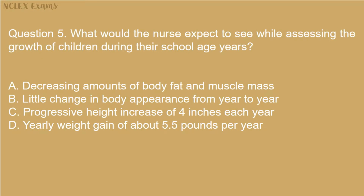Question 5. What would the nurse expect to see while assessing the growth of children during their school-age years? A. Decreasing amounts of body fat and muscle mass. B. Little change in body appearance from year to year. C. Progressive height increase of 4 inches each year. D. Yearly weight gain of about 5.5 pounds per year.